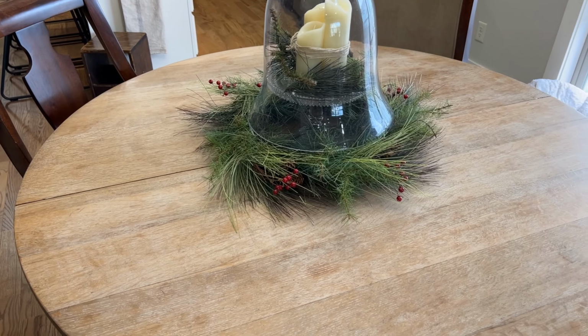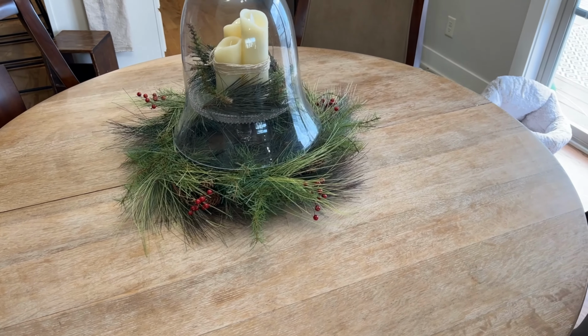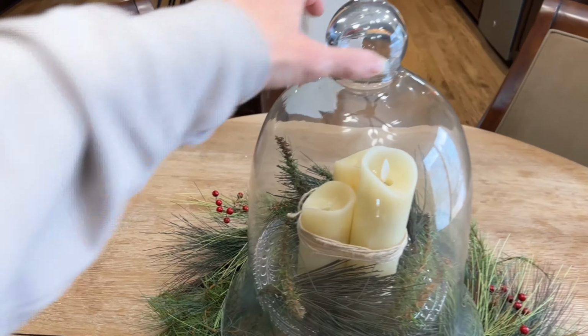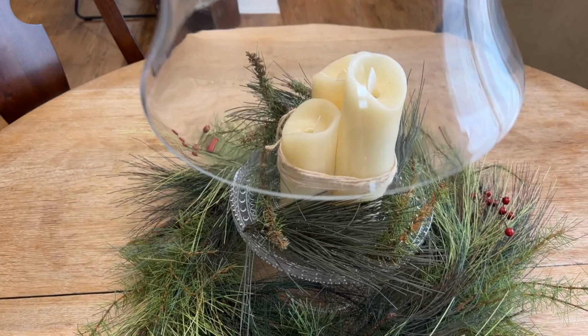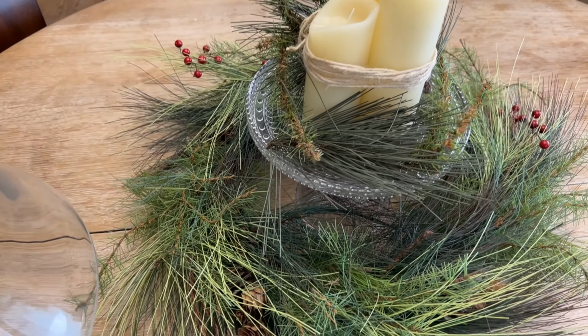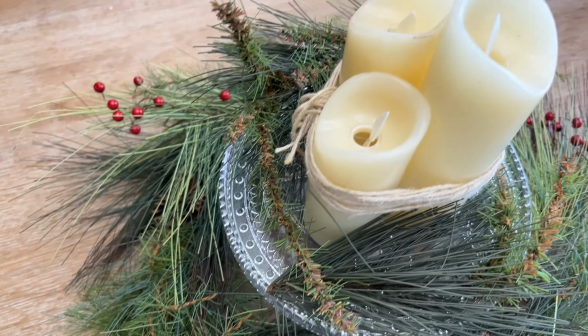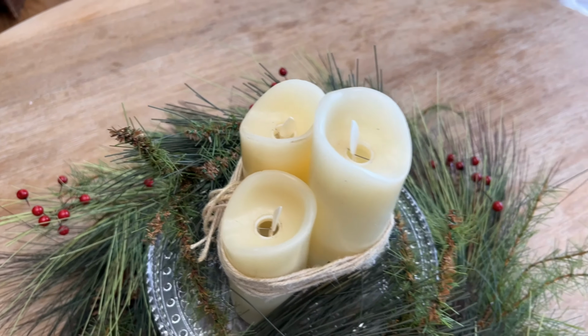What I decided to do on the table is use a wreath as the base. And then I put a cake stand underneath. I did some greenery on the cake stand. And then added these little candles.